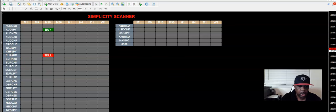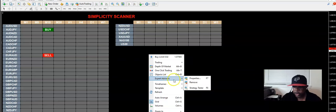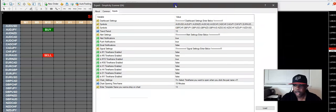Okay, and what's nice, let me show you guys this real quick before we go, because again, we're just waiting for the market. It's moving slow right now. If you go to properties, you'll be able to set this thing up. See, you can put as many pairs as you want. You can pick different trend periods. When you go through the tutorials on how to set up, make sure to go through it. Don't just slap it on your charts. You got to learn how to use it.